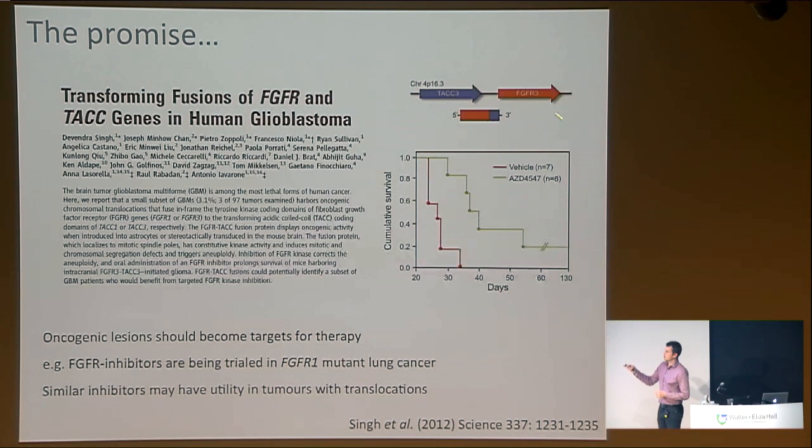And importantly, in models where we drive transformation by FGFR3, this is work that was published last year in Science, those tumours respond very well to small molecule drugs that target the kinase. So potentially, we would like to see application of FGFR3 inhibitors within squamous disease, and I think this is possible. Right now, FGFR inhibitors are being trialled in squamous cell lung cancer, specifically with patients that show amplification of the FGFR1 gene, so a related receptor. But we think that it would be good to broaden the criteria of these clinical trials to include patients that have either activating mutations or this translocation event.